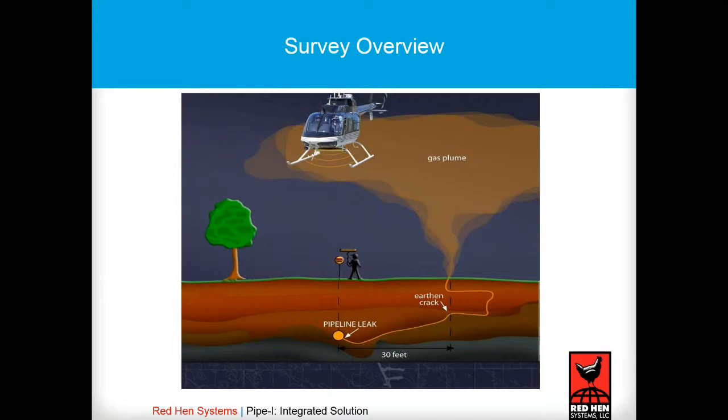So this is just an overview of kind of what it looks like. You've got the helicopter flying in the corridor. The helicopter is going to have that Boreal laser on it. We're going to be running the infrared camera, so the laser is going to pick up the plume, the camera is going to see the plume, and then basically phase 2 of the survey would be the guy on the ground finding the origination point of the emission.